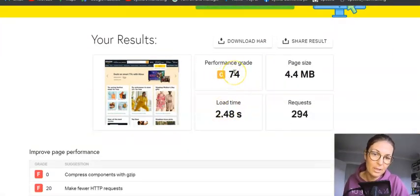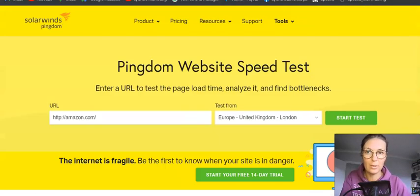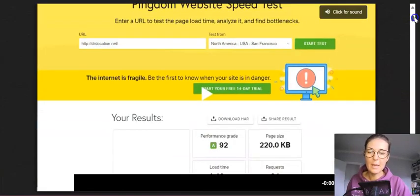It's 74. The performance is great. And the load time is also like 2.48. So something under 3 seconds is good. So now going back to the sales page, it's a must to watch this demo, because nobody can explain the product better than the vendor.